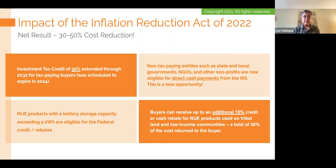Now, there are some technical details associated with that. And so not all of our equipment is eligible for it, but much of our equipment is. And it has to be a solar system. It can have batteries, but those batteries have to be charged from solar. And the minimum size of the battery capacity must be 5 kilowatt hours. So if you have any questions or would like more information, reach out to us after this presentation.